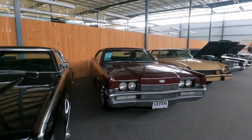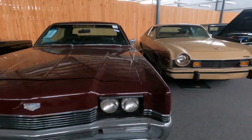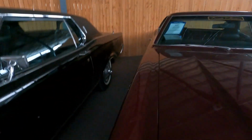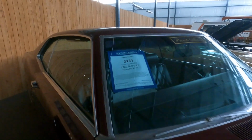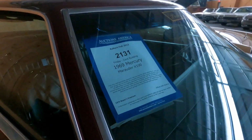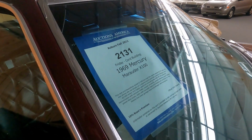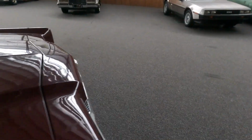Big boat of a Cadillac. I gotta read about this one. I'm sorry, I said Cadillac. I'm not gonna edit my screw ups out. This is a Mercury Marauder. Very beautifully styled X100. 42,000 miles on a 429. I get them wrong every now and then.